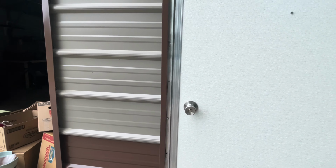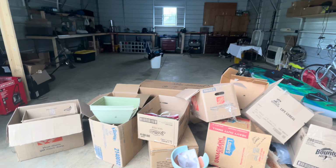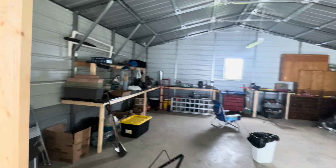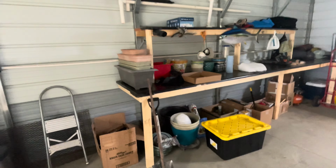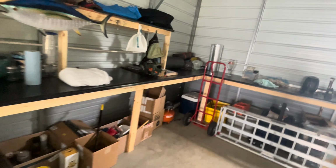has a separate door here with a lock on it. These are all the boxes. We got to bring these to the landfill tomorrow, crush them, and get them out. We're semi organized in here. Nancy and I have been working on this morning. She's going to use this for her gardening area. I'm going to use this whole section over here.